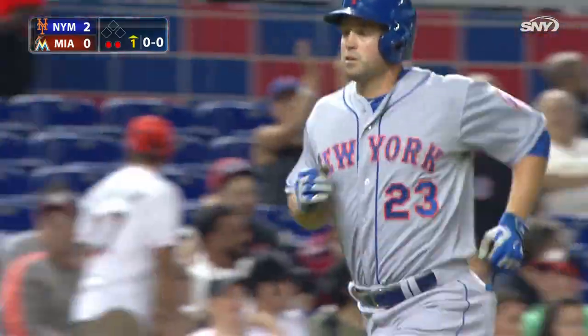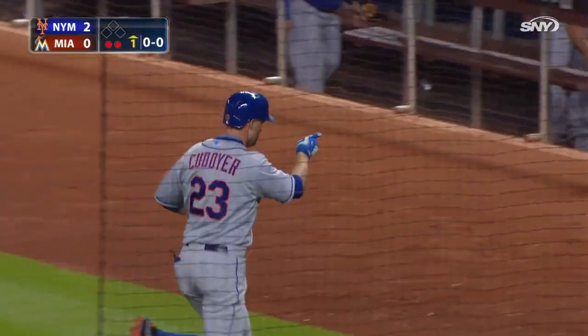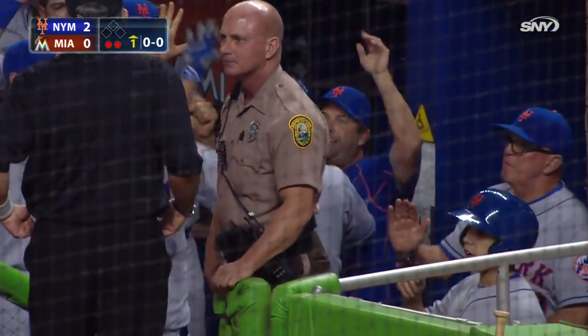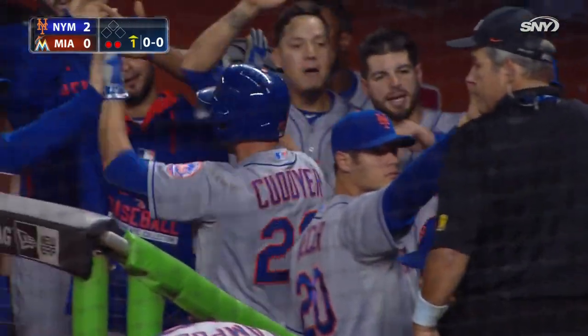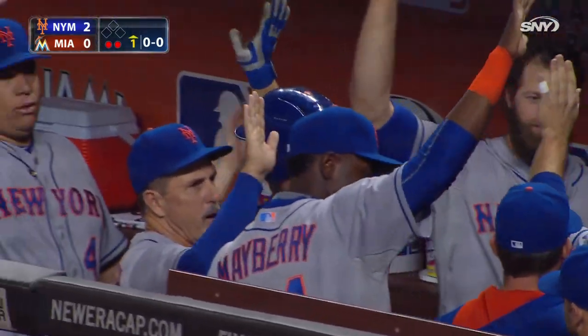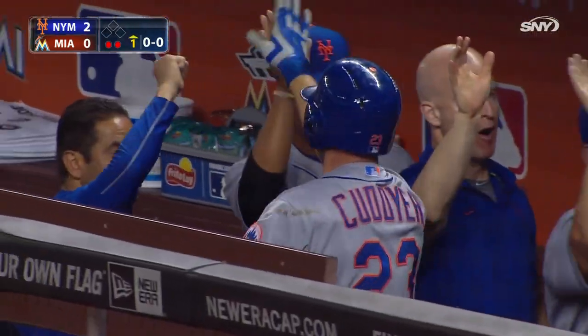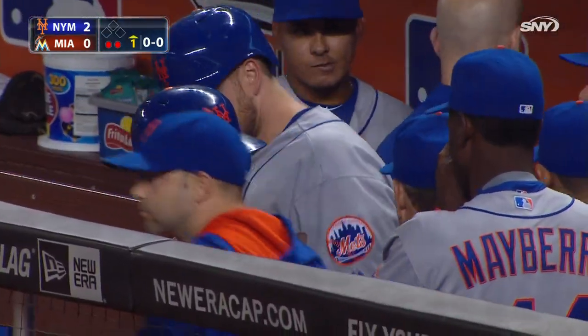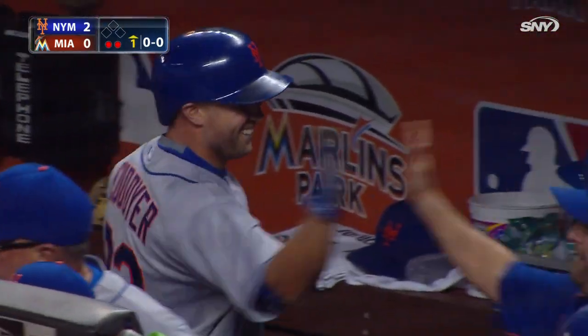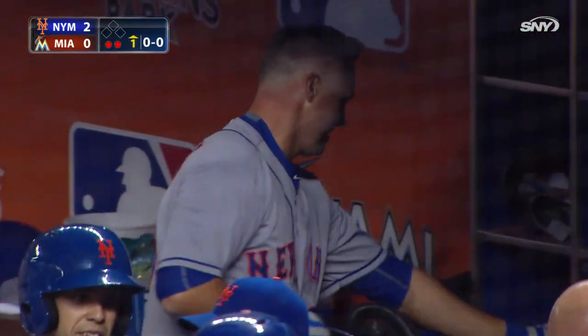Well, Cuddyer back refreshed after just his second non-starting game of the year. And he hits a bomb against Latos. Coming into the game hitting .233, a little bit of a struggle for him of late. Too good a hitter to keep him down for long. And he gets a hanging breaking ball here, and he hit it off the back wall, just below the 427 sign.